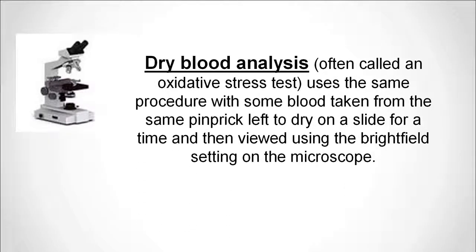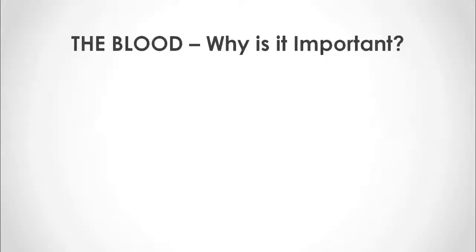And dry blood analysis, which is often called an oxidative stress test, uses the same procedure with some blood taken from the same pinprick, left to dry on a slide for a time, and then viewed using the bright field setting on the microscope.